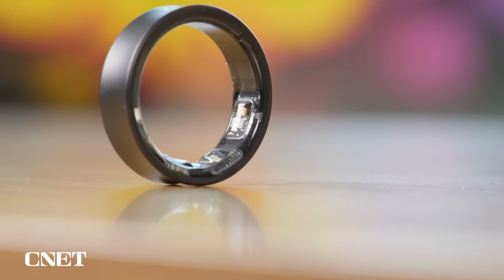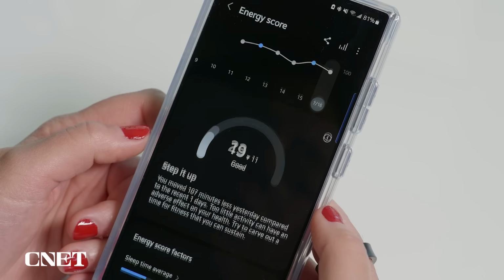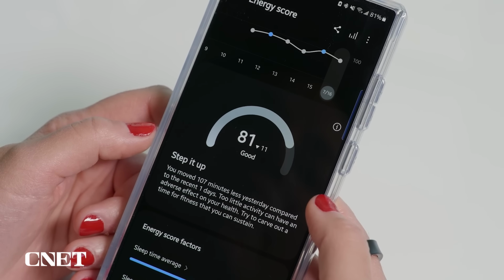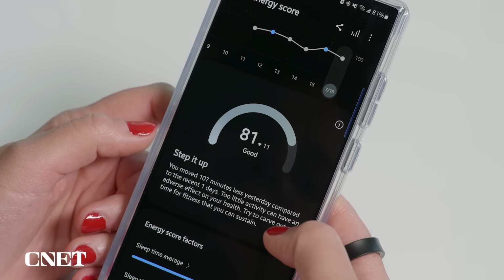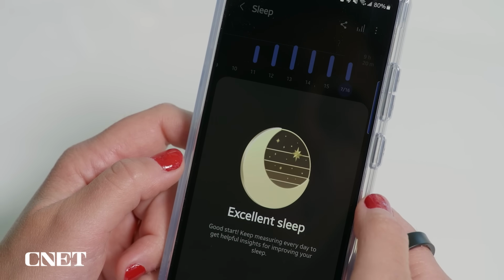Some other basic things about the ring: it's Android only, sorry my iPhone friends, and you'll need a Galaxy phone specifically if you want to use some of the AI-powered features like the energy score, which I'll explain in a minute. Speaking of scores, the first thing I do in the morning when I get up after wearing the Galaxy Ring to track my sleep is grab my phone and check my sleep score.